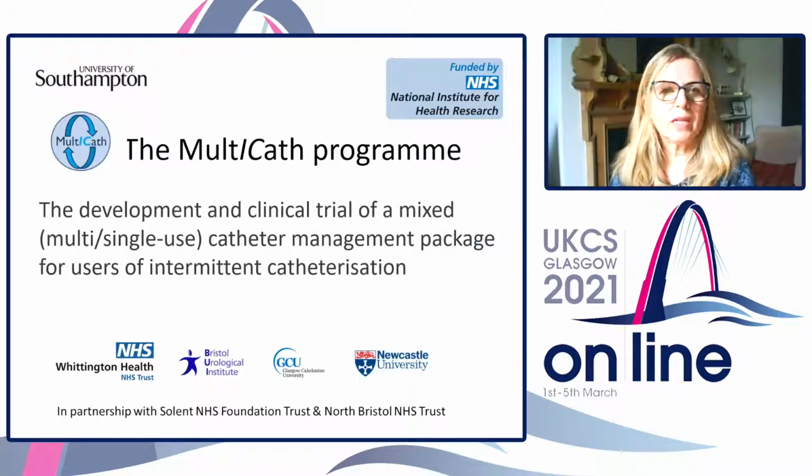So the following slides will focus on the work of the multi-cath programme, in which we set out to find out more about the reuse of catheters, to provide definitive data about safety and user acceptability of using both reusable and single-use catheters. In the trial, we call this mixed use, and then ultimately to provide catheter users with informed choice about the impact of different catheter types. Multi-cath is an NIHR-funded programme led by the University of Southampton and with collaborators in Scotland and in England.